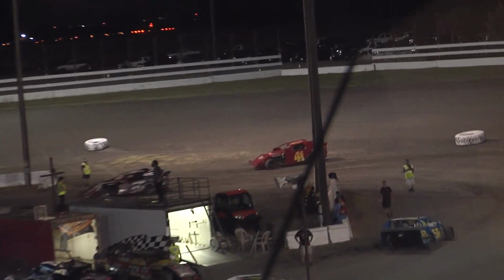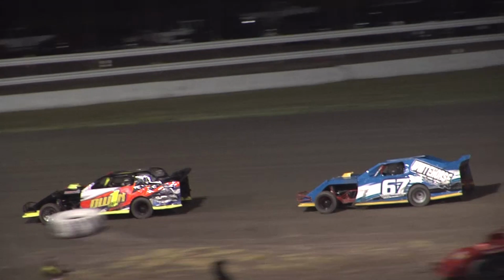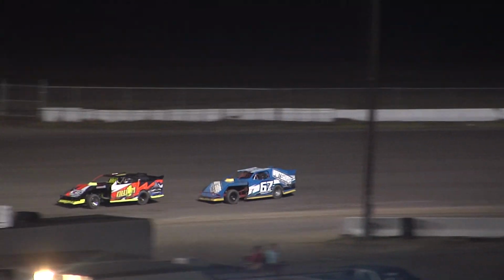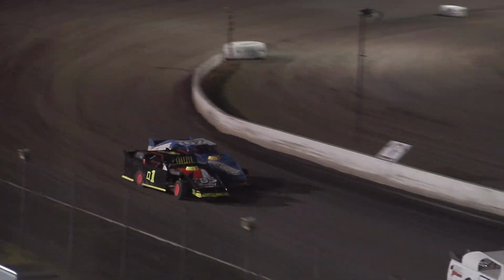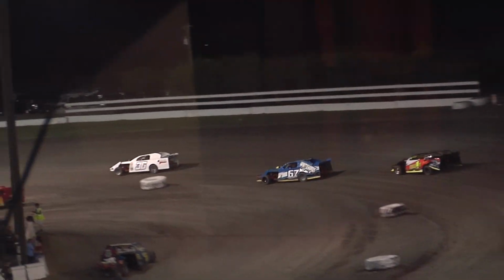Oh, 41 JR just broke. And he's clear of the racetrack. He is clear. Kids, get back away from the fence, please. Hey, kids, back away from the fence. Little boy with the checkered flag. Come back away from the fence. Thank you, folks. I appreciate it. It's not a very safe place if there's a wreck.